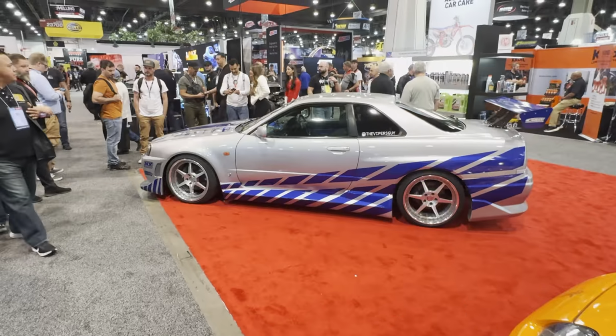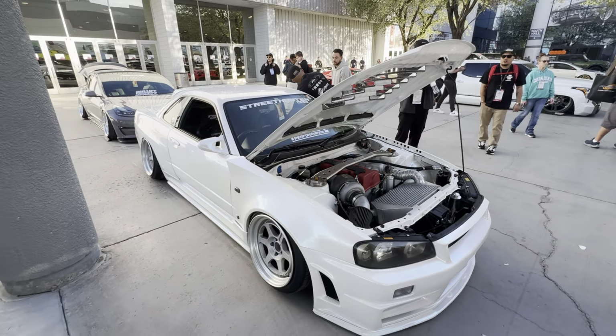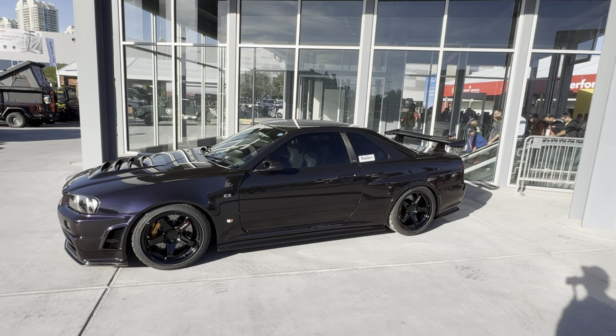This though, R34 with a K swap. Midnight Purple 3 R34 GTO.